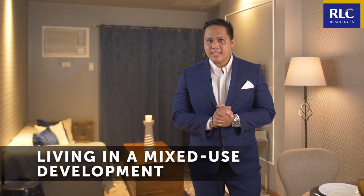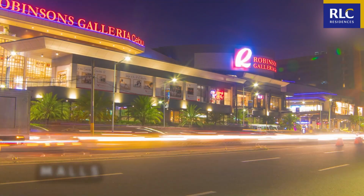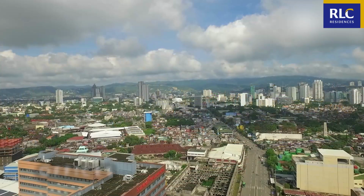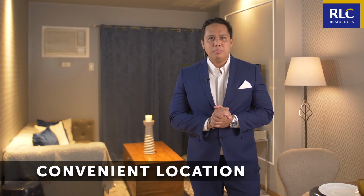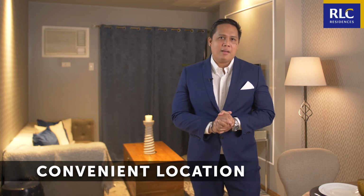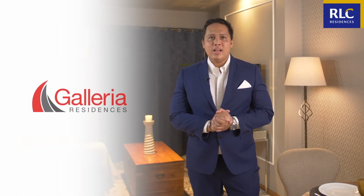Living in the city has its own perks, but living in a city within a mixed-use development raises city life to a different level. Imagine having immediate access to life's essentials such as the surrounding mall, office building, and even a hotel. Imagine not having to travel long just to reach your workplace and other essential establishments, especially at a time when minimizing travel can lead to health safety. This is the life here at the Galleria Residences Cebu.